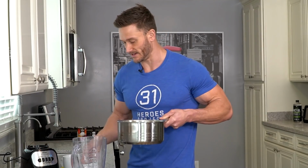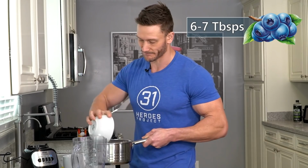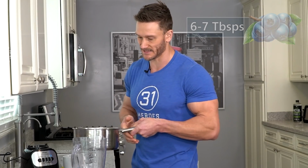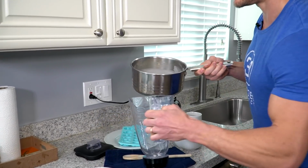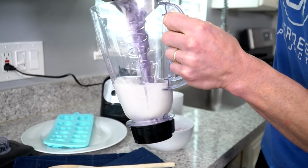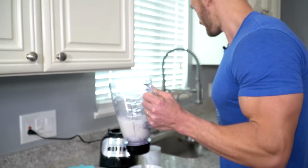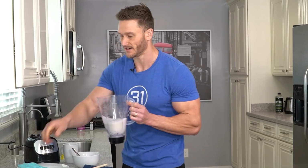So this is super easy. You know what? Forget it. I'm gonna add, so probably a total of maybe 6-7 tablespoons of blueberries in here. I'm gonna add it to this blender. You can use a magic bullet. I took my magic bullet home because my son really wanted a smoothie yesterday. And look, I've got these cool little molds here. I'll show you in a second.